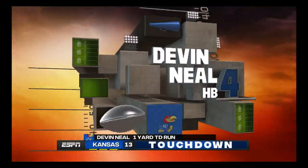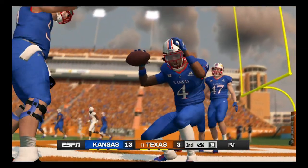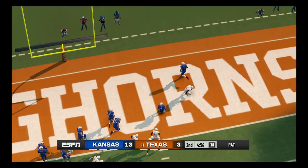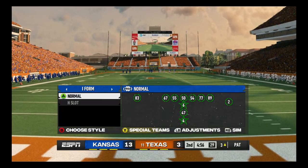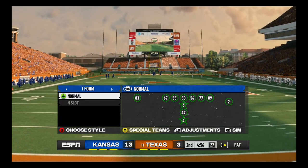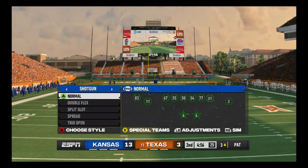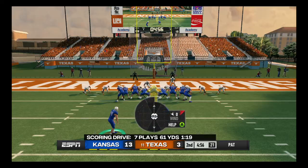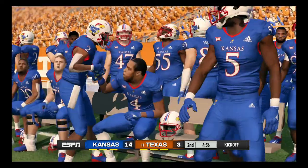Touchdown, Jayhawks. And that's his second touchdown of the day. That was just an excellent individual effort to find the end zone. He splits the uprights with the extra point.